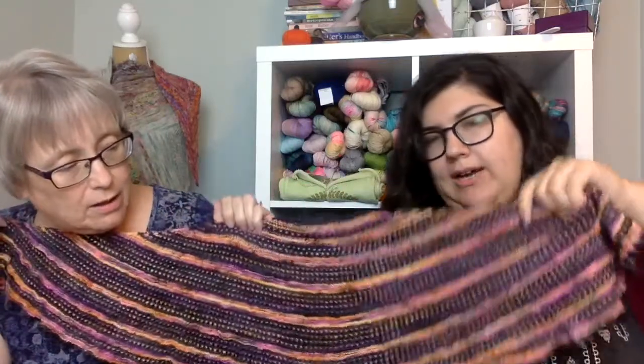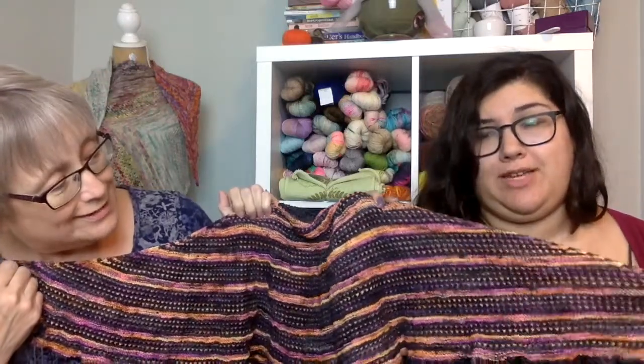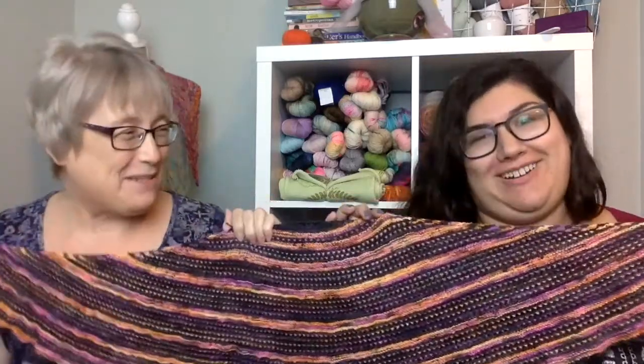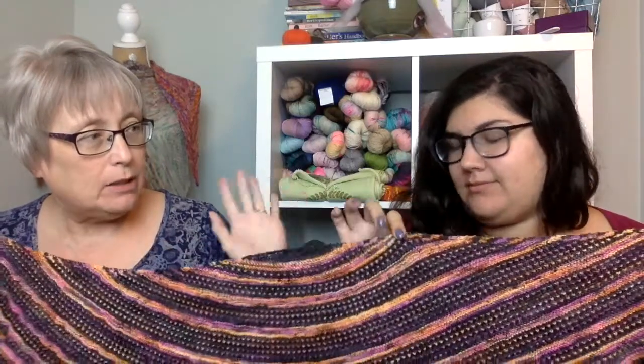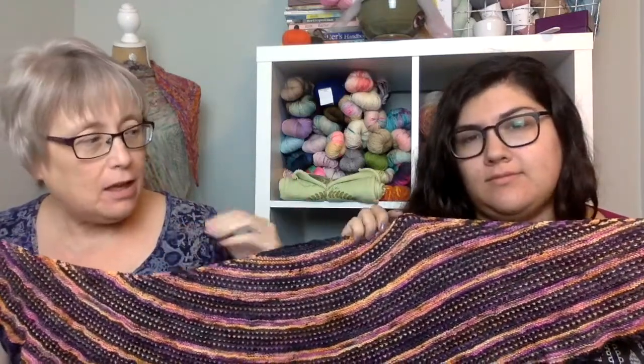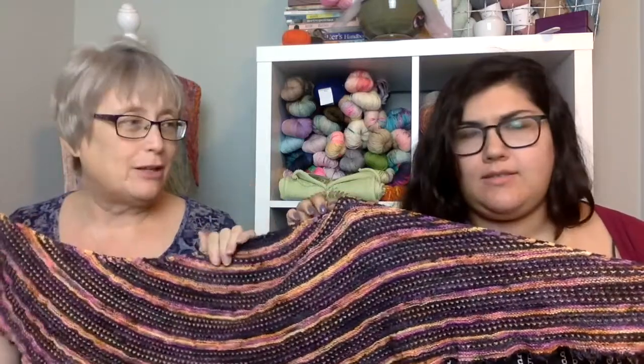But I think it'll block out a lot bigger, especially if you do it, because you're aggressively... Yes, very aggressive blocker. But yeah, I think that I prefer a little bit longer shawl. That's just my thing. But it is a fabulous shawl. Like I said, I would do it again. Highly, highly recommend it to anybody who's looking for a great Casapinka.